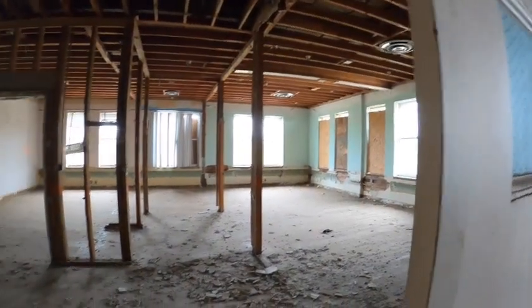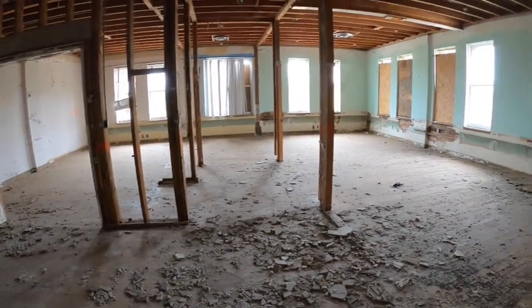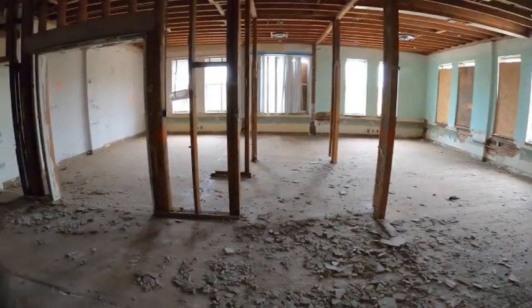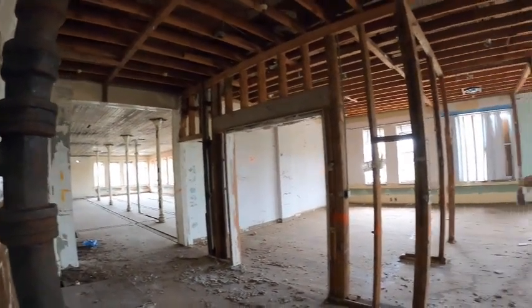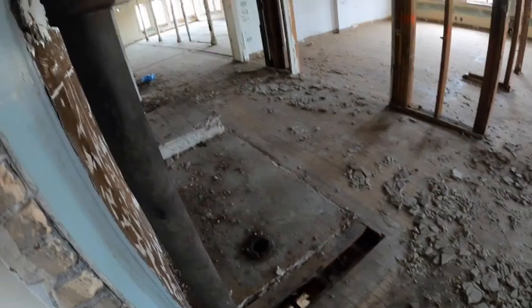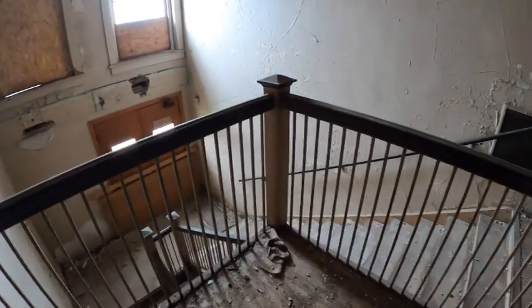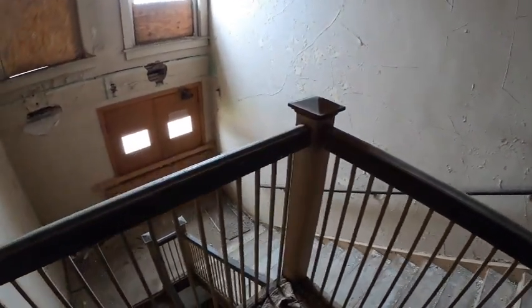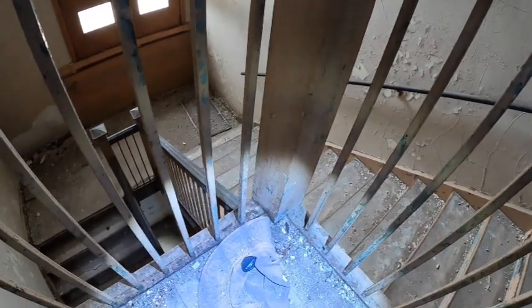More heavy steel doors. What's that? It's the other black glove. Okay, these floors are so sketchy right now. I'm not even going to go in here. So, here's a hat. There's an old hat, old explorer's hat.